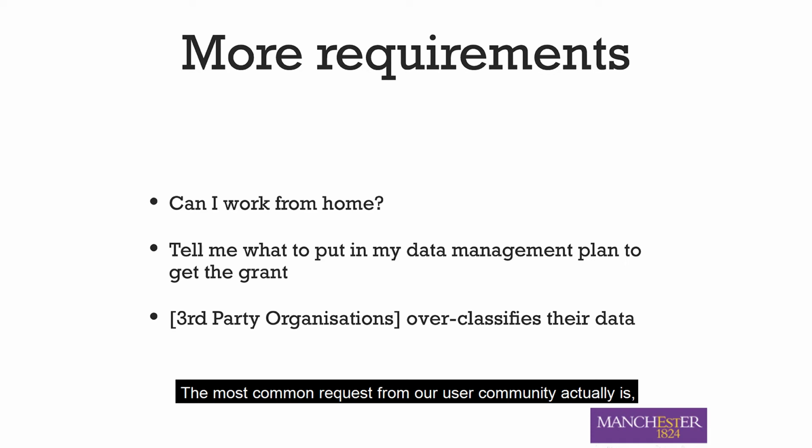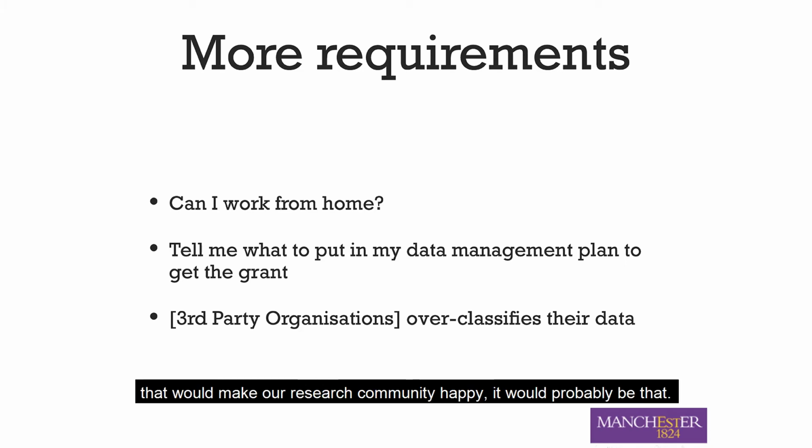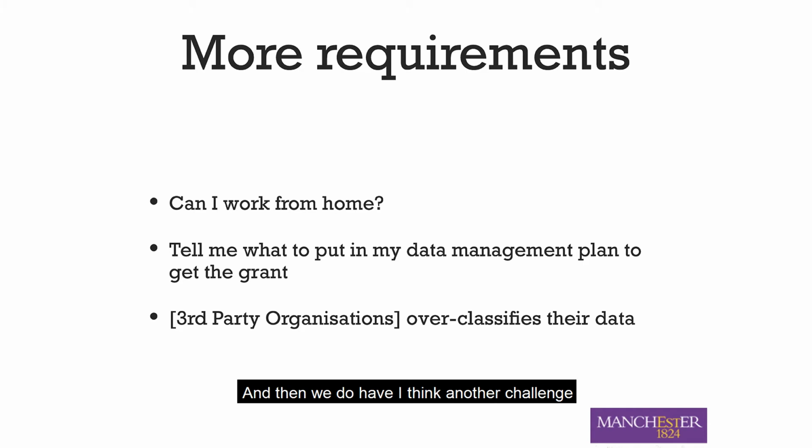The most common request from our user community, actually, is: can I just have the text that I can put into my data management plan so I can convince the funder that we're not about to lose all their data? They're not interested in how we do it, they just want to know that they can put something convincing in. So if I could do one thing by Christmas time that would make my research community happy, it would probably be that.